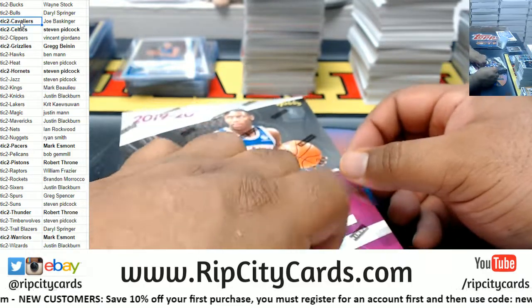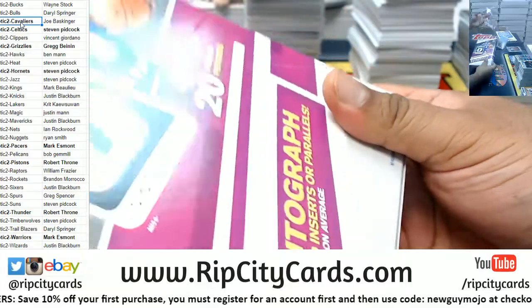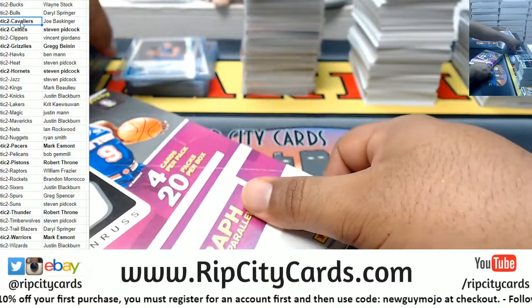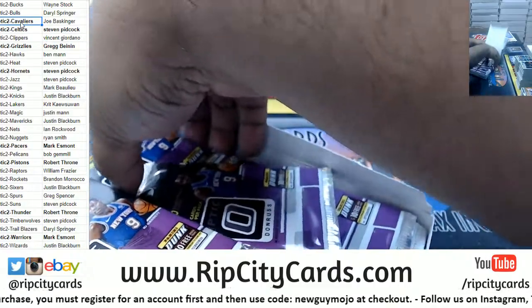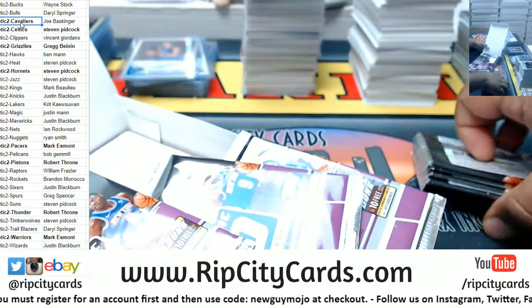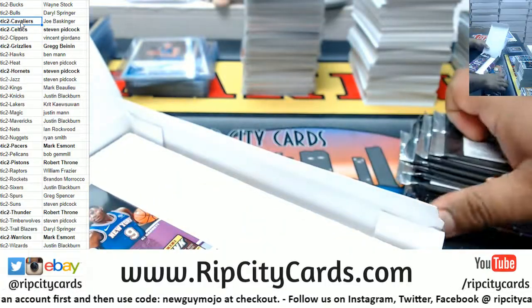Dwight Howard needs to jump over a crane or something for me to be impressed. My boy, Derrick Jones Jr. Damn, you couldn't get a haircut before you did this, bruh? Looking a little rough, I don't know.